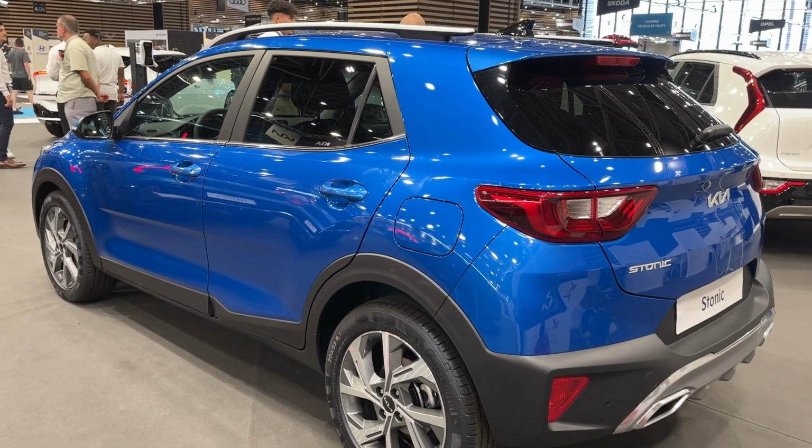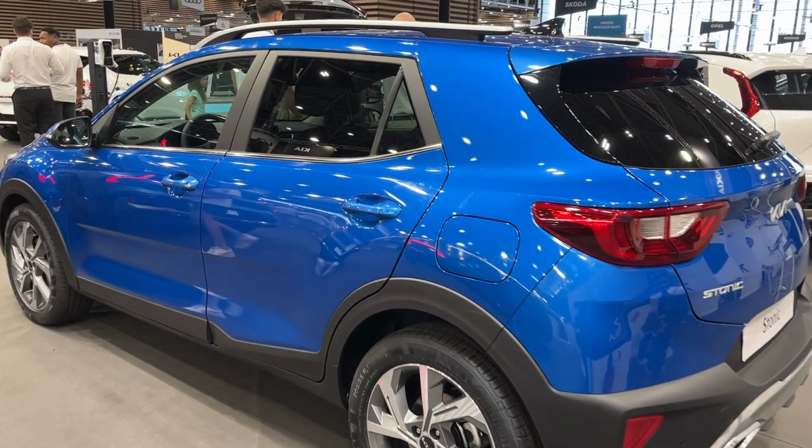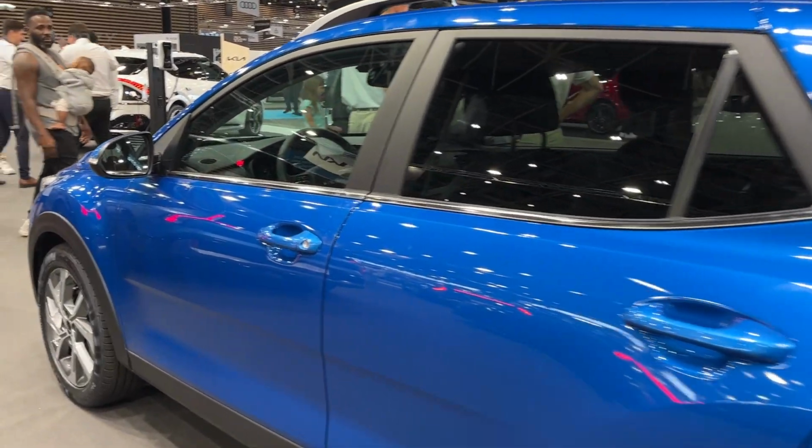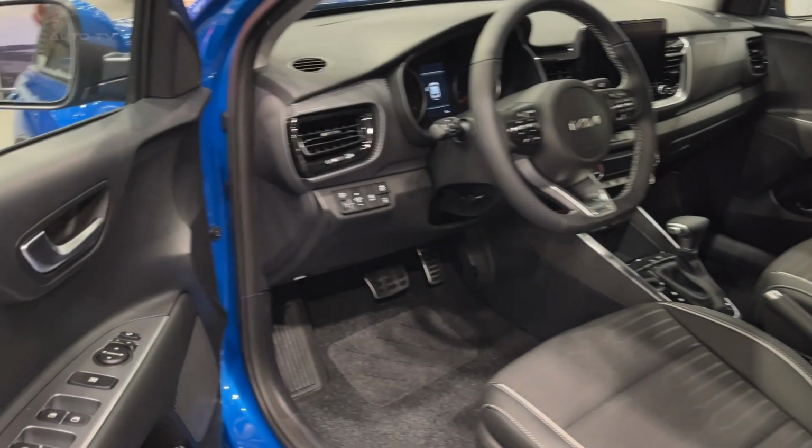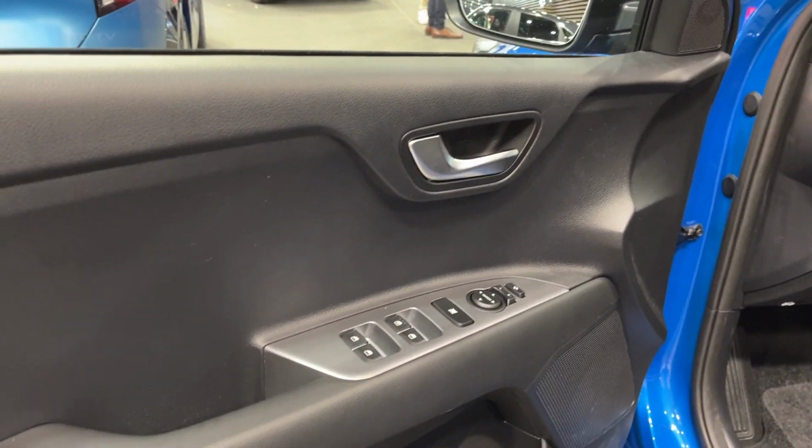8 exterior colors are available, including 5 two-tone combinations with a black roof. Wheels range from 16 to 18 inches depending on trim level. Standard LED headlights and taillights add a touch of upscale flair.